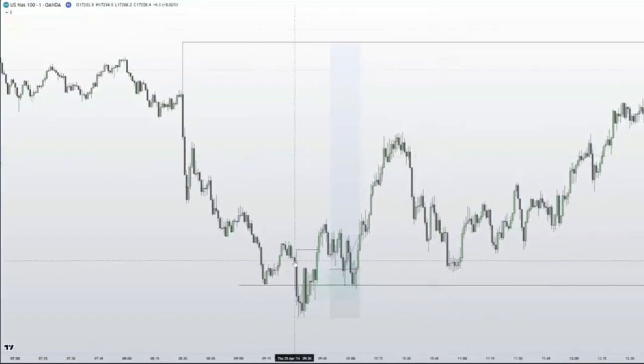You've got to be patient, right? I'm not going to lie. You have to look for these setups. They're not going to be there every single day. But in each week, you're going to get 3-4 setups, and then you can take these trades. Let me give you guys a couple more examples.